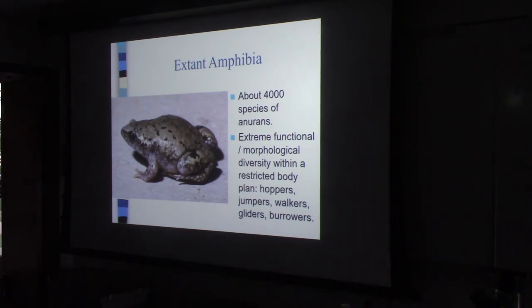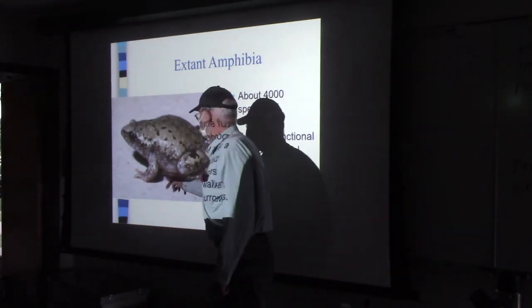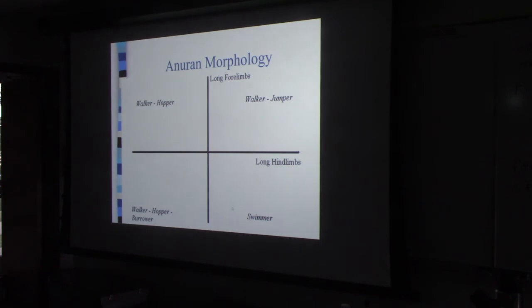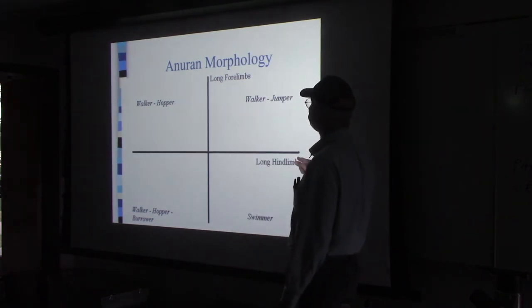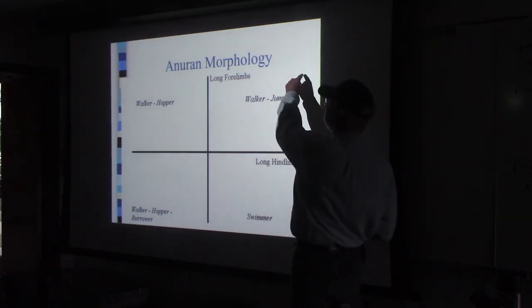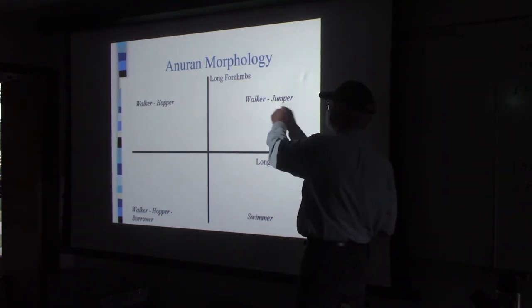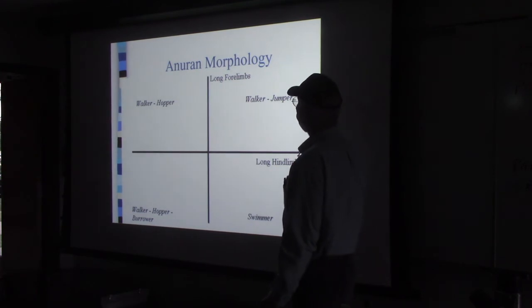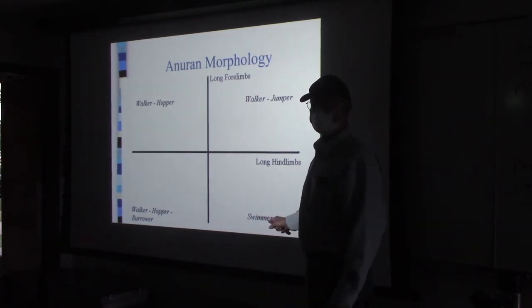But if you look at frogs and toads, there's this weird thing that goes on with their limbs. So you can look at limb lengths. Here are the forelimbs and here are the hind limbs. You can have long hind limbs and long forelimbs, and if you have that combination, you're going to be an animal that walks and jumps. Okay? If you have long hind limbs but short forelimbs, you're likely a swimmer.